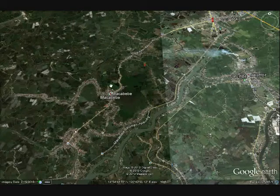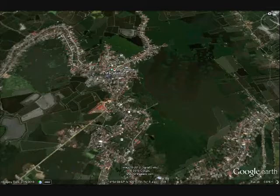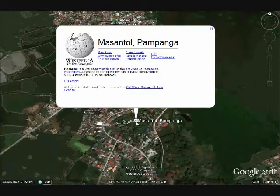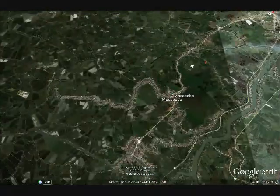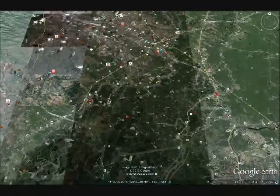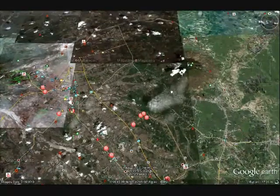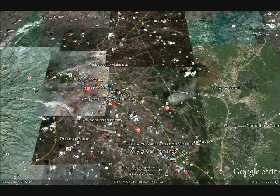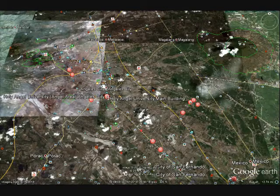Now here's a long shot again of the Macabebe, Musantol area. There's Musantol here, and then just north of it is Macabebe, right up here, and then we'll zoom in. This is where my father's side, all my great-grandparents on my father's side, are from the Musantol area. Now, my mother's maternal grandparents are from Macabebe. So I have a lot of ancestry right from this area. And then if we go north, my mother's paternal grandparents are from Angeles City, again, in northern Pampanga. So all 8 of my great-grandparents are from the Pampanga region.